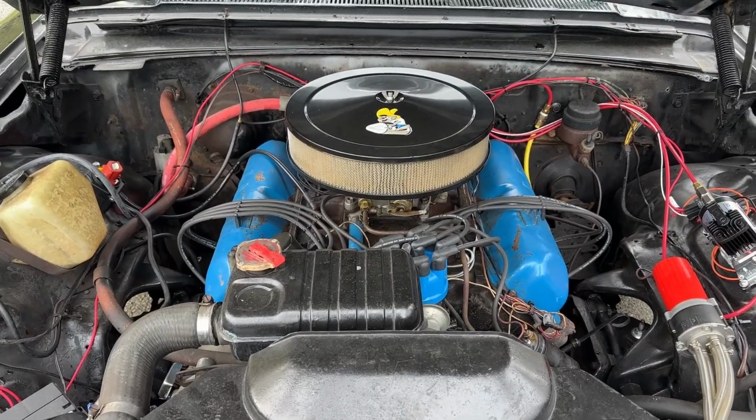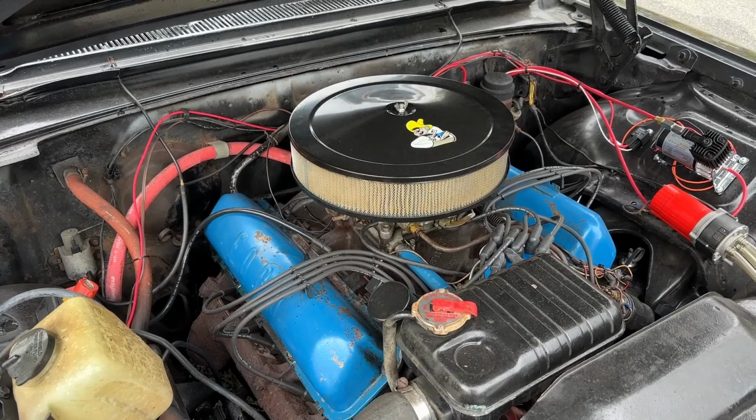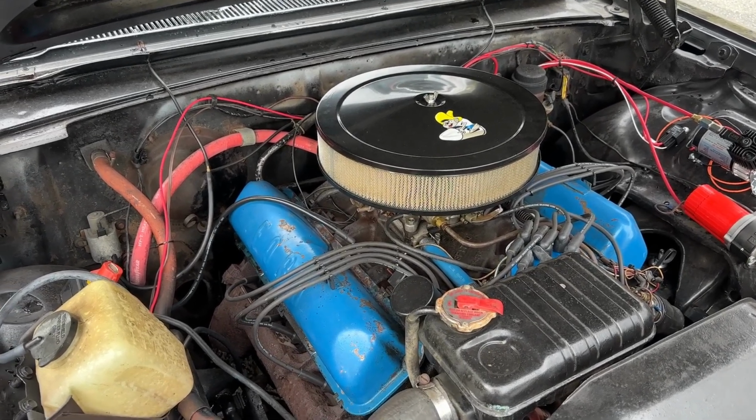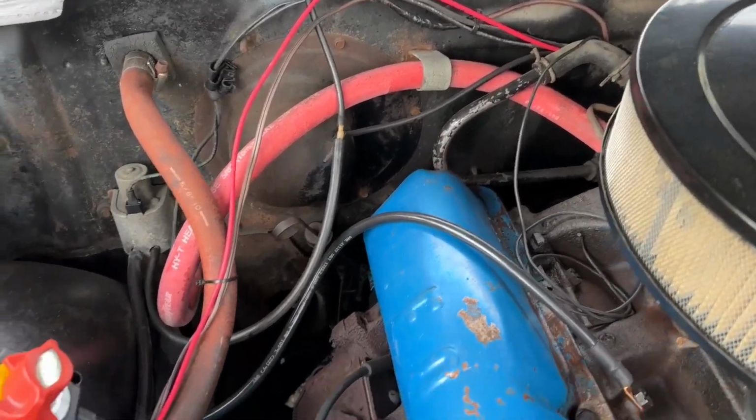And there's the big boy engine. Now this engine is Ford's 352 V8. It's a Ford Edsel engine of that family. It's a 5.8 liter V8 compared to a 3-speed automatic transmission way back in there.